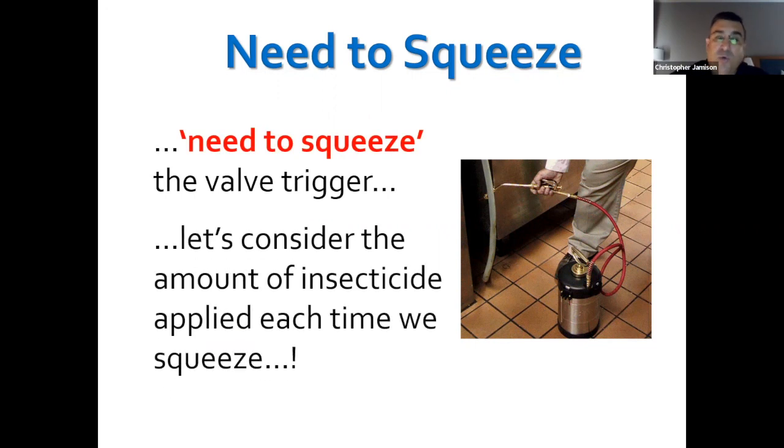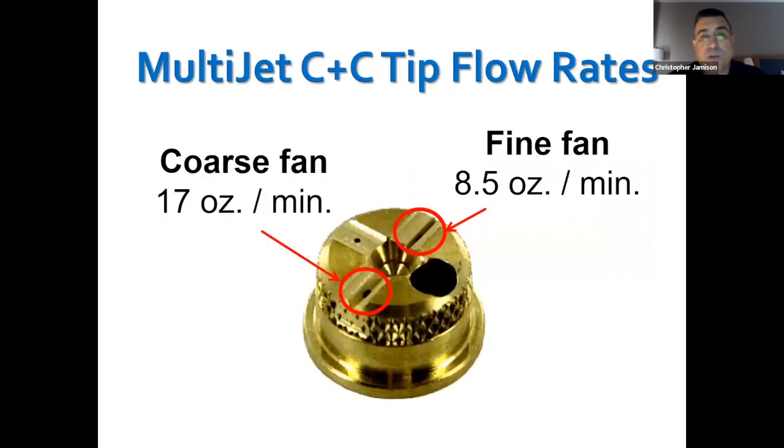So don't forget that every time we pull the trigger, we're applying insecticide. And it's product that, if there's no good, reasonable explanation as to why we're putting it there, then we need to remember that we've got to be able to explain that. If we've got an inspector looking at us, they want us to articulate every time we pull the trigger why we put product where we put it.